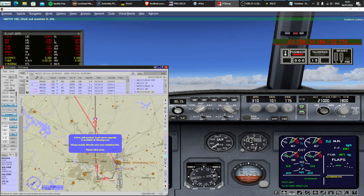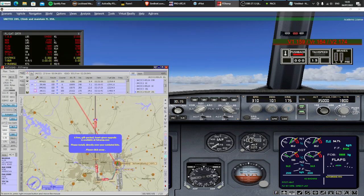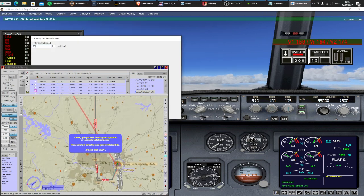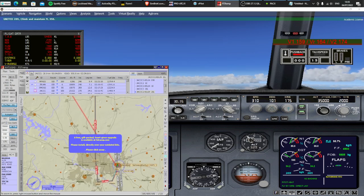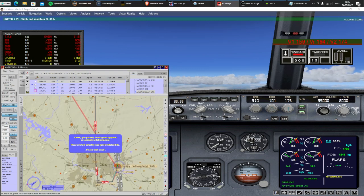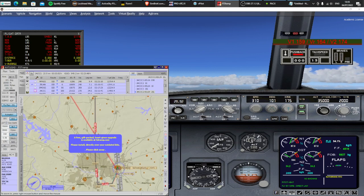Oh, here we go. There's 350, okay. So we can enter 3500 and we'll just climb at 2000. I was reducing it there simply because I knew that we probably weren't going to get clearance quite yet. And we are over 300 knots, so we're doing really good on speed. And there goes the automatic setting of standard QNH and inches, of course in the US.